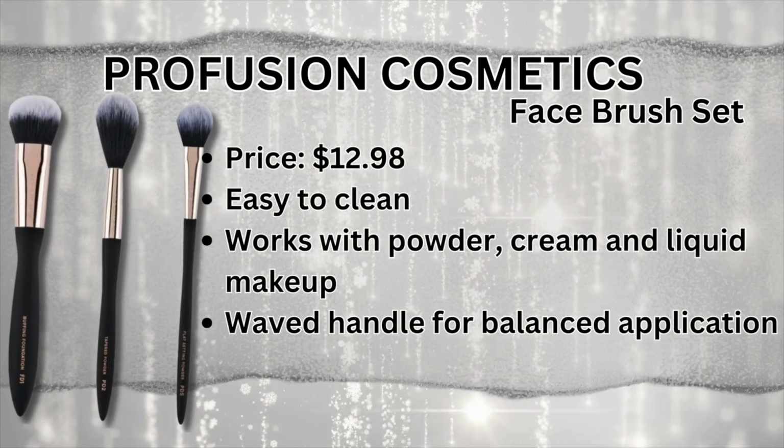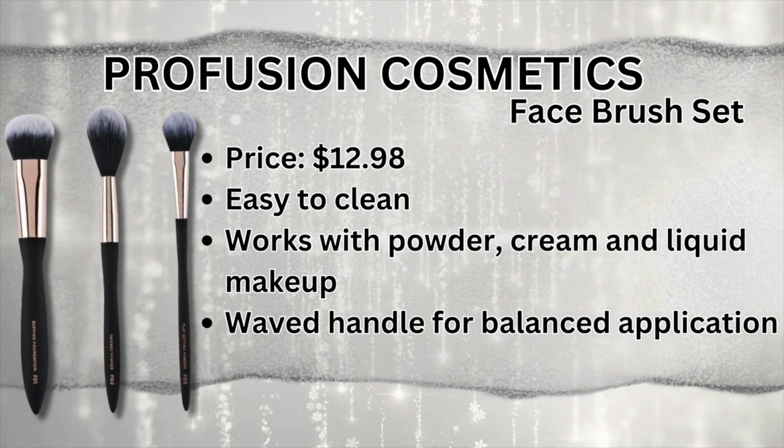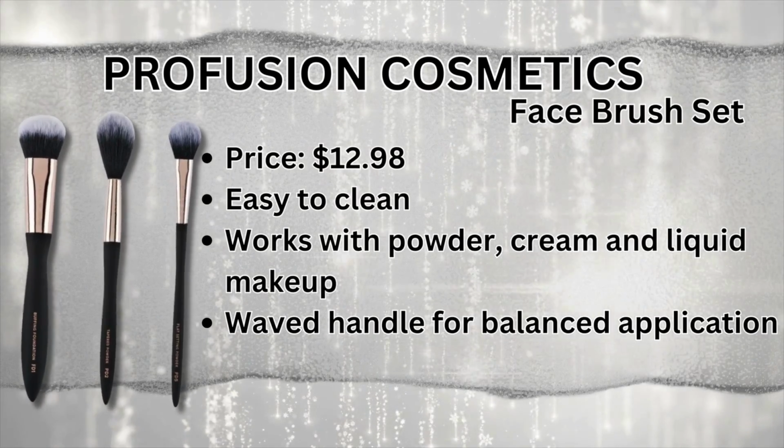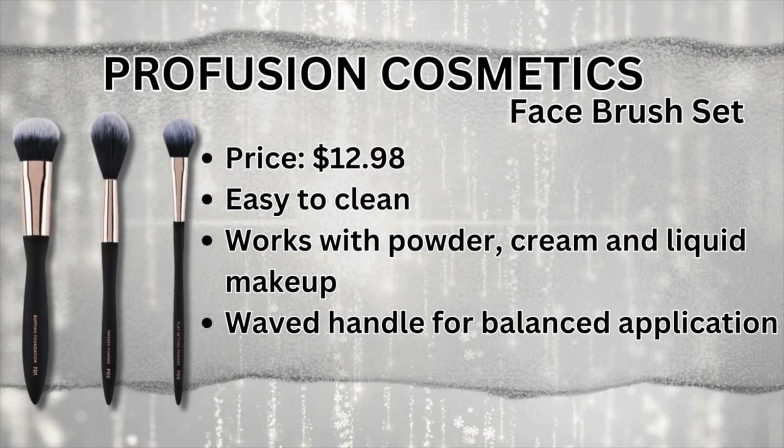You'll also see me using some Profusion brushes today. These are, again, super affordable. Now, when I did my $50 look, I didn't consider the cost of any tools. I would just say use what you have at home. But if you're looking for tools, these are great, and the brushes are really soft. I've washed them dozens of times now, and I haven't lost any hairs from them. So I love the Profusion brushes a lot.